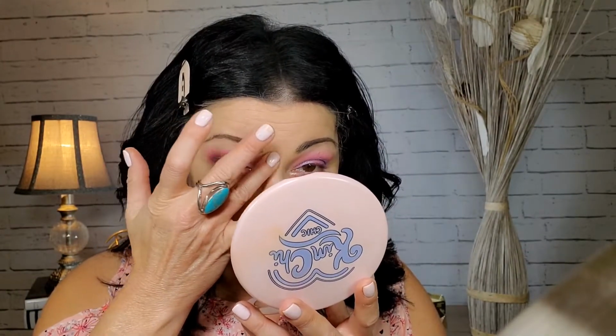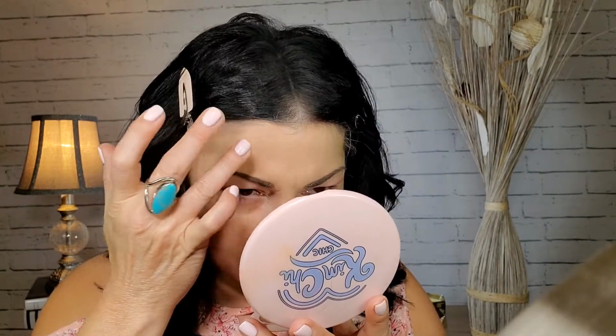Yeah, definitely not a fan of this at all, but that's just my personal preference with foundations. But like I said, it doesn't even sit nice on my skin. It looks super patchy in some areas. I mean, it's showing dry spots I really didn't know I had. It's not my favorite, that's for sure.